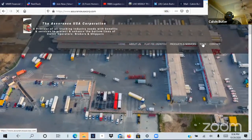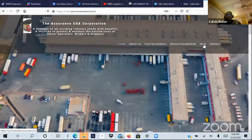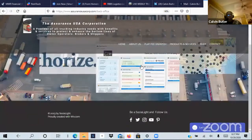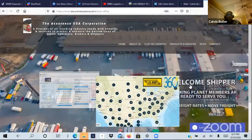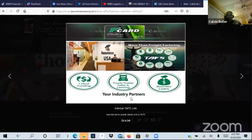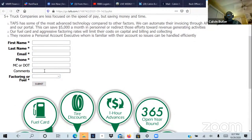In your back office, when you go to your back office, you're going to be submitting that through here, through the task portal. You're going to pull up this portal right here, and you're going to fill it out. So when someone calls up and says, hey, I want to look at getting my own authority, you're going to fill this out. You're going to put in their first name, their last name, their email address, their phone number. You're going to put their MC or DOT number there.